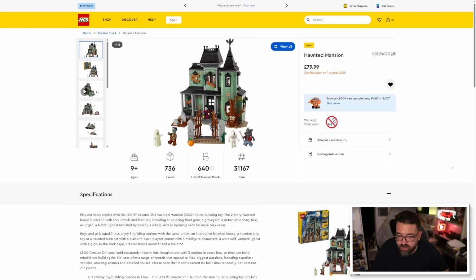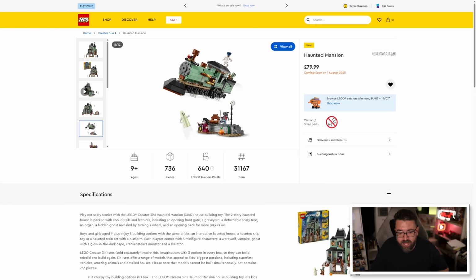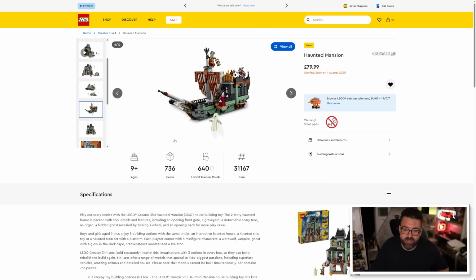And on that note, I also love the new Haunted Mansion. I've just built the Haunted House from the Fairground collection from a few years ago. I want the Haunted Mansion to add to my collection, not necessarily for the Haunted Mansion element of it, but I want the ghost train. I want the ghost ship. There's definitely a scenario where before Halloween this year, I buy more than one of these. In August, we'll settle for just one though, shall we?